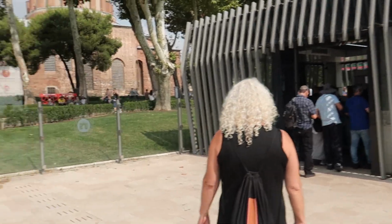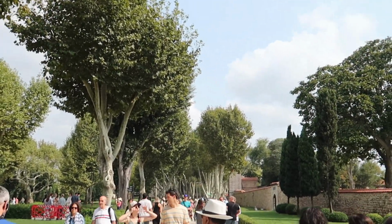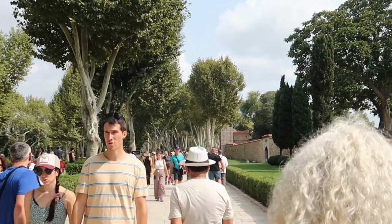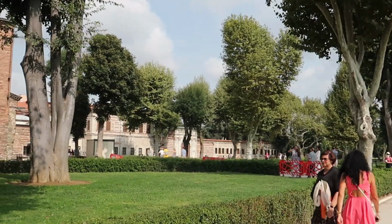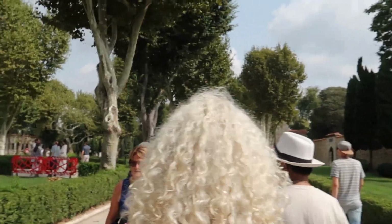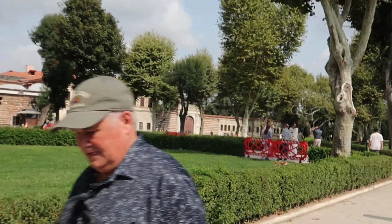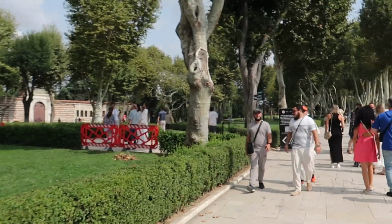So they've confiscated my telescoping tripod, which is okay, I haven't really used it much, but we can pick it up on the way out. So just a tip if you're coming into Topkapi Palace, they don't like professional photography here. They don't even like amateur photography.